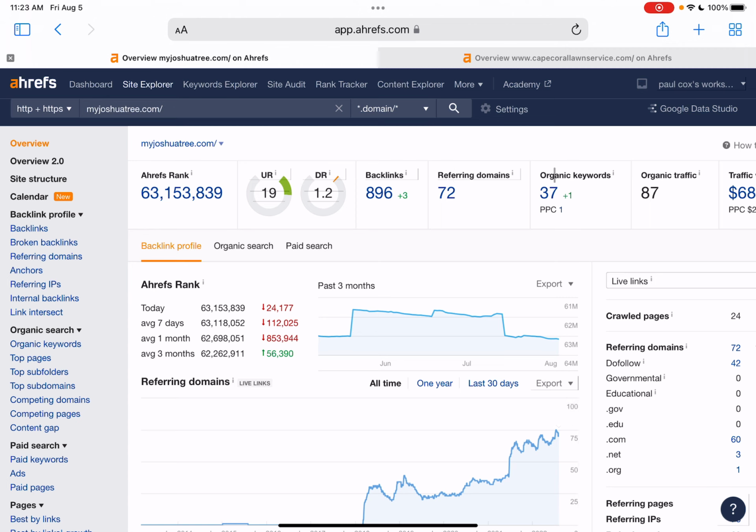You are being found for 37 organic keywords. Your UR and DR rating: UR and DR is going to be a trust and a power rating in Google's eyes, and how Google's going to view that. So this UR right here, that's going to be a trust rating in Google's eyes. You're at a 19, which is not super high, but it's not super low either. That's a good place to be.